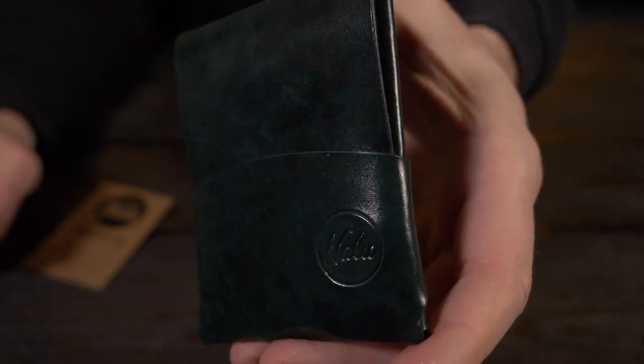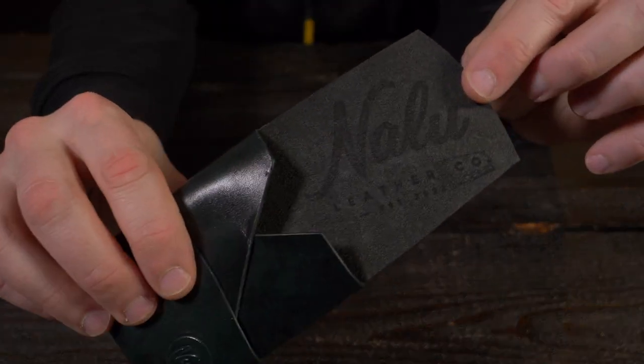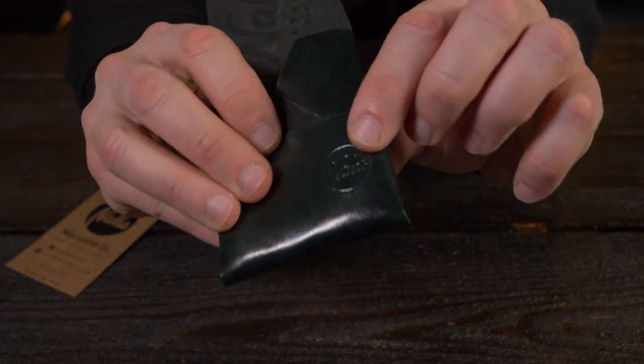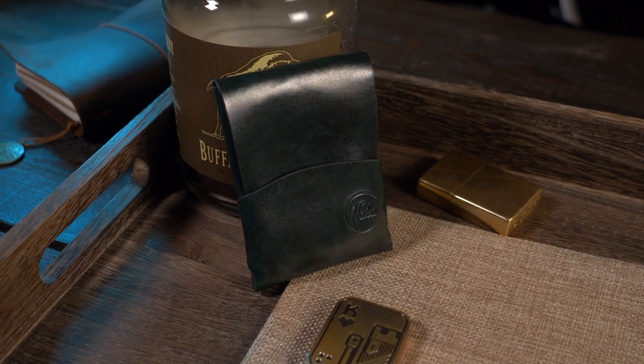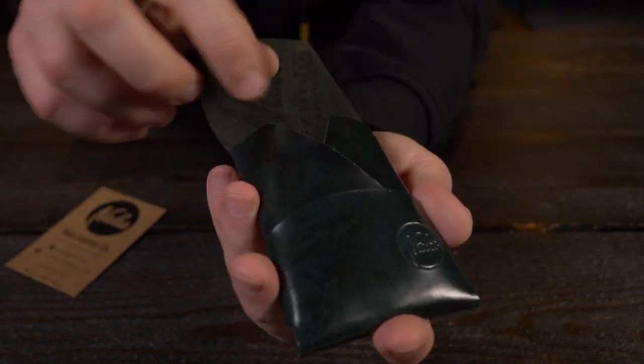I'm not sure if you guys can see that marbling in the dark green. It is gorgeous. So once again, Ryan put the Nalu Leather Company stamp right there on the flap. I like it. And then another stamp right there on the bottom. The Payette can hold 10 to 12 cards plus bills either folded in half or full length. And there's one main pocket right here in the back, a fairly large main pocket right there.